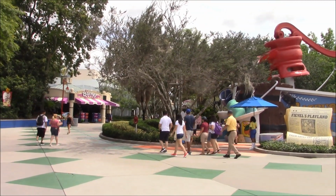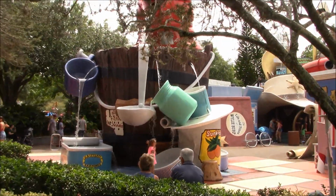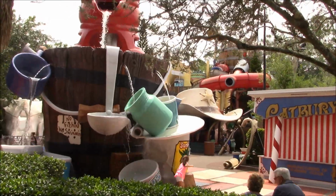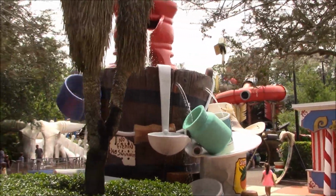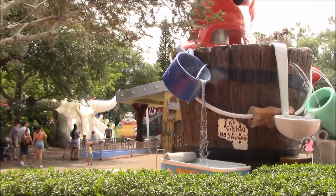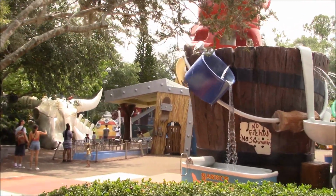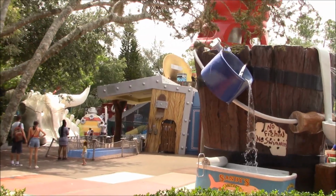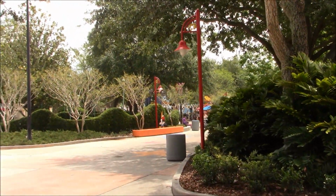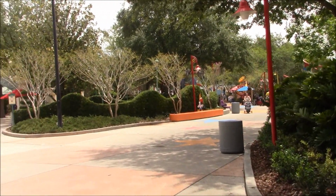Starting with Fievel's Playland. I remember watching these Fievel. Is it just one Fievel movie, or is it a couple? There's a couple. There's a couple? Okay. I remember watching it as a kid, and Lindsay said it's actually one of her favorites. Now, there's a lot of little climbing and ropes and nets and stuff for the kids. There's also a little water slide in there. We're going to move past Fievel.